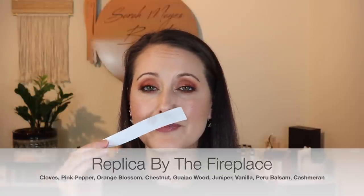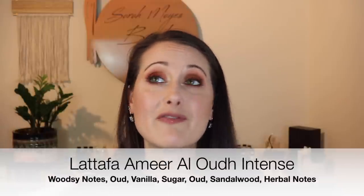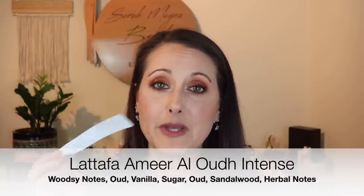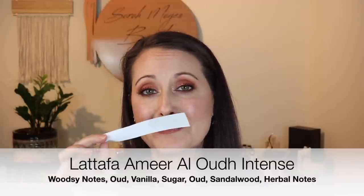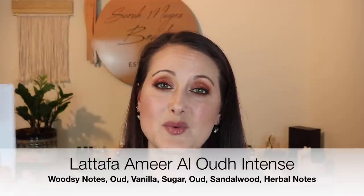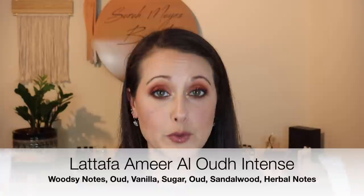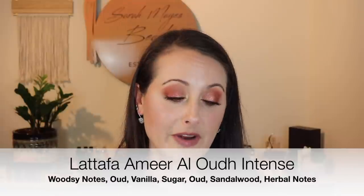By the Fireplace is a little bit more woody smelling. It also has a chestnut note in it, and the chestnut note in By the Fireplace is very prominent, and it's one of my favorite things about it. That's what gets me with this fragrance, the chestnut note. You definitely don't get that with Amir Al Oud, but you get a ton of sweetness with the Amir Al Oud. And the woodiness in the Amir Al Oud is oud, whereas it's not oud in By the Fireplace.